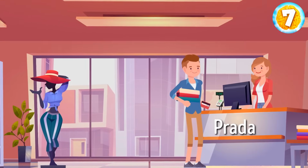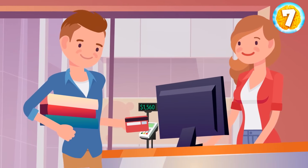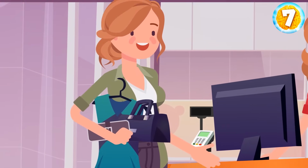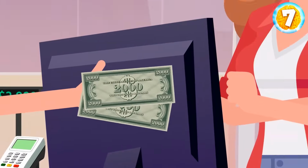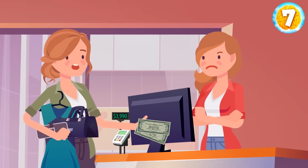Julie worked in a Prada store in New York. Everything there was expensive, and most clients paid by credit card. But one day, she got a client who got a purse, a wallet, and a dress. All that cost her $3,990. But the woman decided to pay in cash. Julie refused to sell the items to the client and called the police. Why?